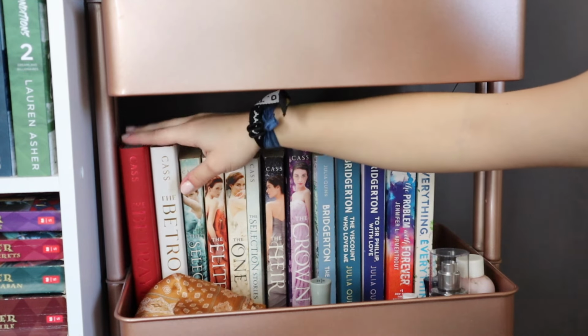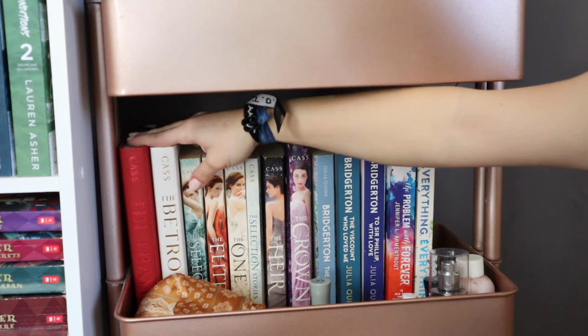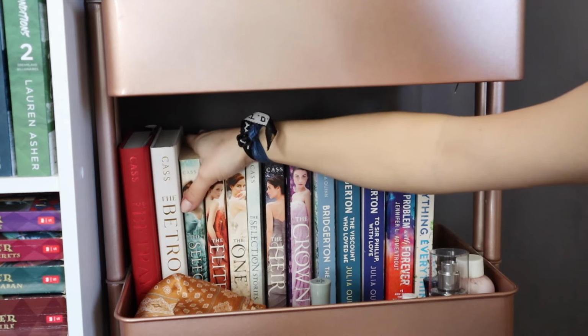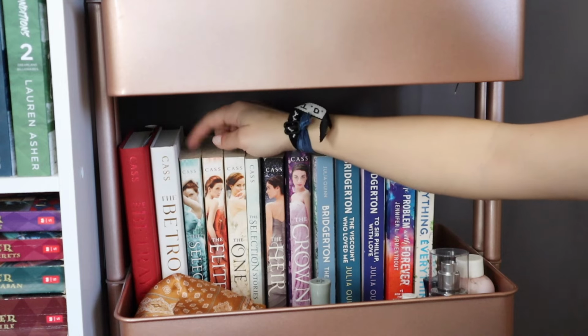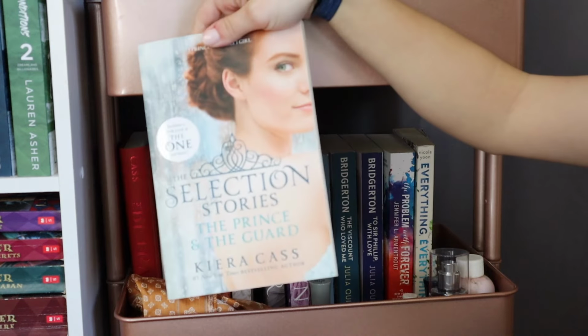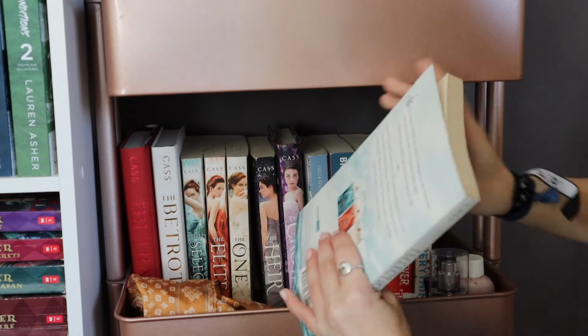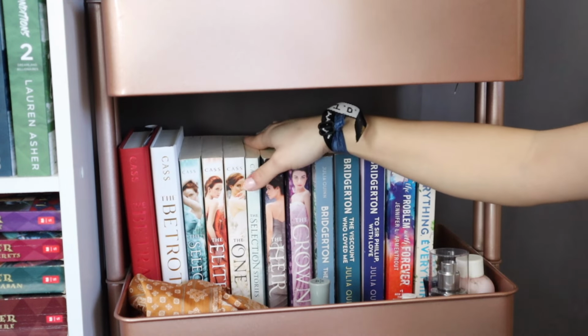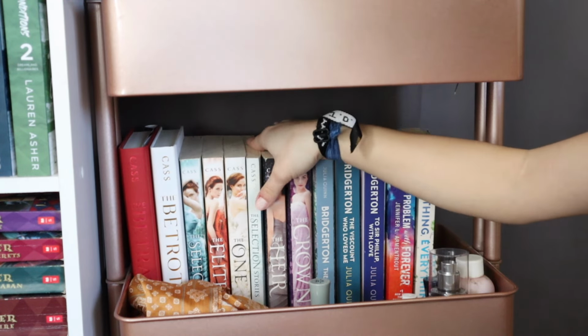I have Betrayed and the Betrothed by Kiara Cass. The dust jackets, where are they? In the trash. Then I have the whole entire selection series. I have the Selection, the Elite, the One, the Prince and the Guard, which are like the novellas of the series. And then I also have The Heir and the Crown. I don't care what anybody says about the spin-off, The Heir and the Crown. I think that they're good. I like them. So yeah.